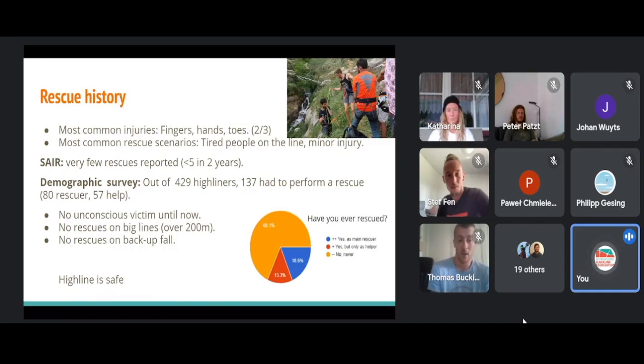In the second accident incident report, there were very few rescues reported in the last 2 years, less than 5, which is very low. I mean, we know that not every incident is reported to the ISA, but I know of definitely more than that in terms of the number of rescues. But as I was saying, they were just very easy rescues, with no big consequences.